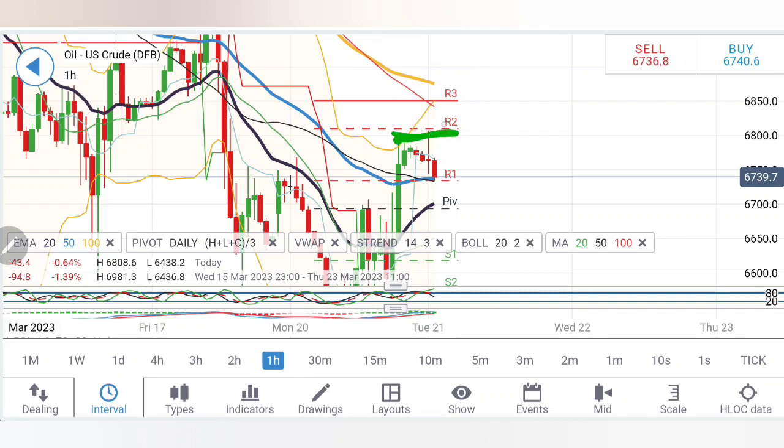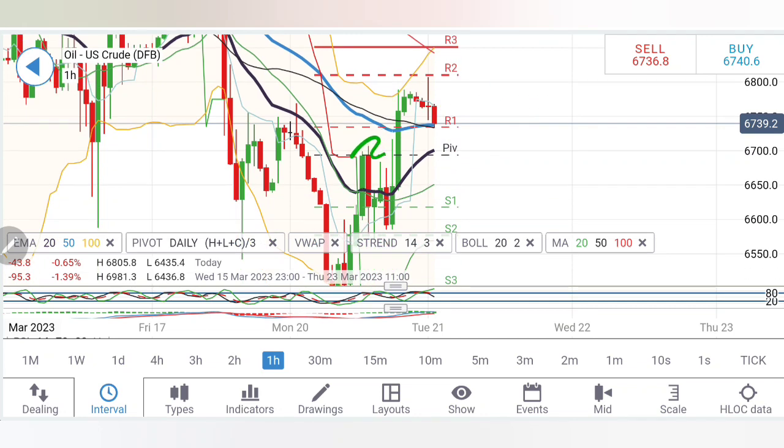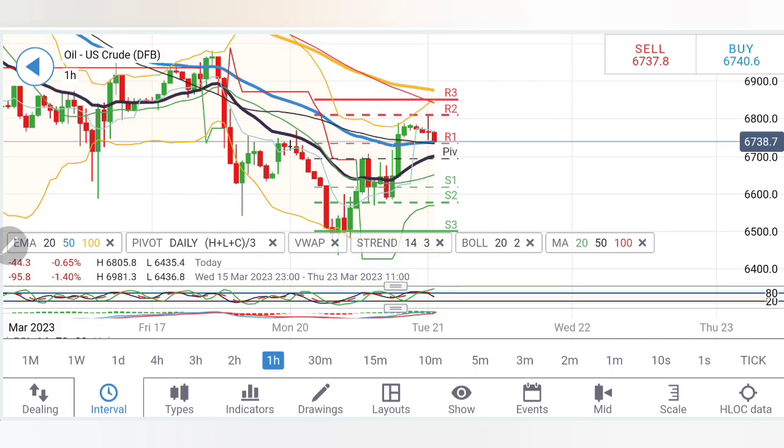It has a very strong resistance at 68. We can see earlier 68 was a support and now it is looking at 68 as a resistance, and since it is trying to reverse, the support at 67 is going to come into the picture. Very good support here, and I will definitely look at how it behaves here.